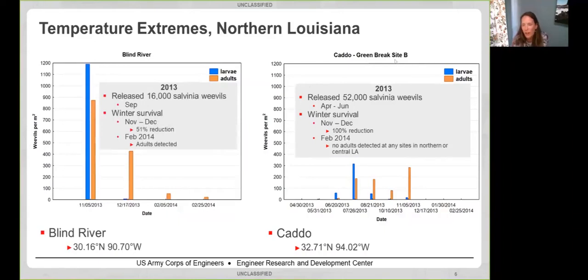So in comparison, I've kept the Caddo graph here, and I've added Blind River. Blind River is located in South Louisiana near Baton Rouge. So in contrast here with the Blind River site, we only released 16,000 weevils one time late in the growing season in September. And you can see that when we came back in November, we had almost 1,200 larvae per square meter of Salvinia and almost 900 adults. So vastly different establishment rates, population expansion rates when you're going farther south with those more favorable conditions for the weevils.